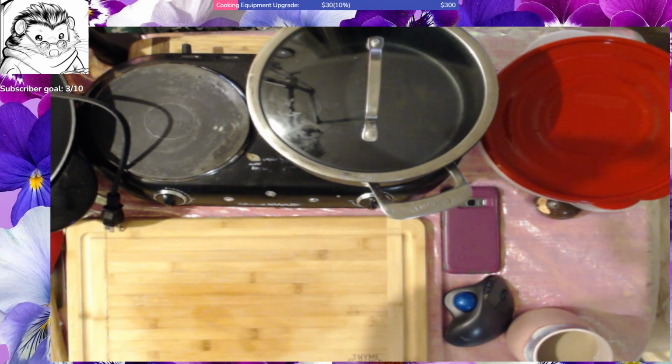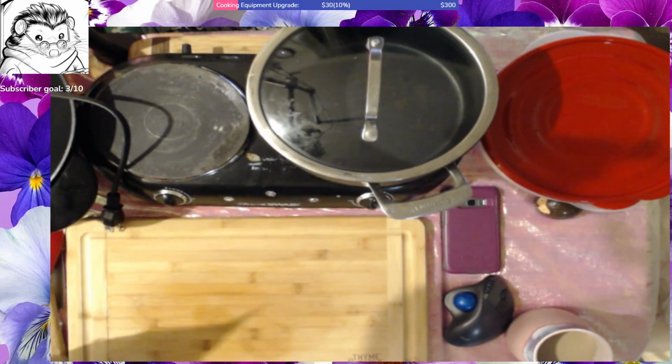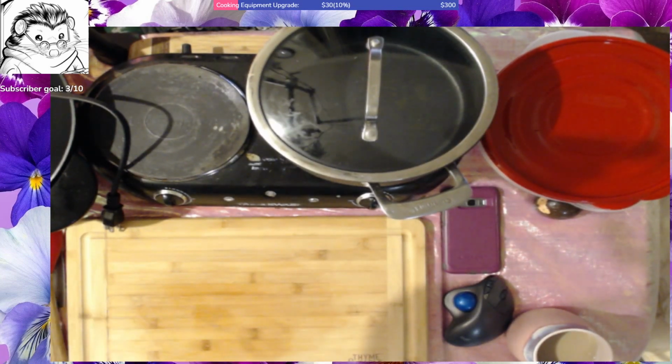And I will be using my old friend, the raw tail-off, peeled and deveined shrimp. And I'm also going to be using a nice steak, seasoned with oyster sauce and some soy.